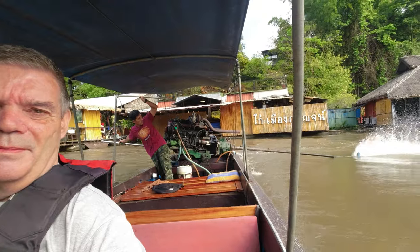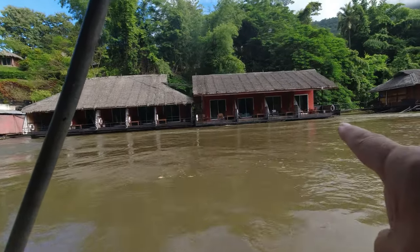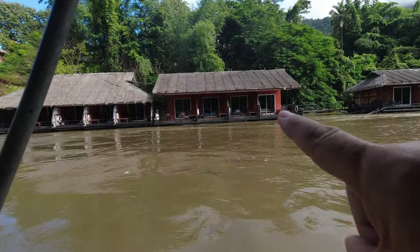But we've been on a long tail boat before and we've loved it, it's been great. So here we go again. There's our room, where we stay, that one there, the second one from the right.